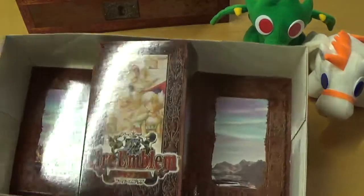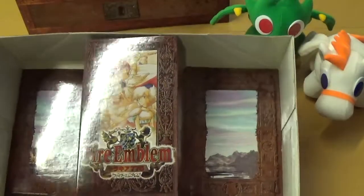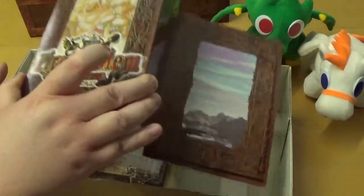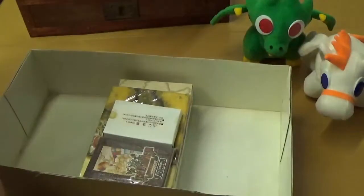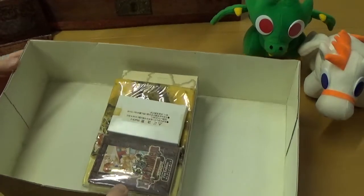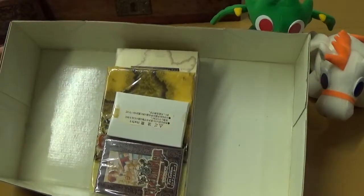As you can see, the box is very well made. I really love this idea. It's simply put over. It's just a box sheet, so it looks nice. And here we have the whole rest of this collector's edition.